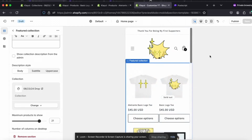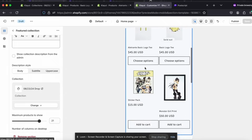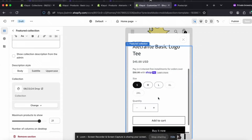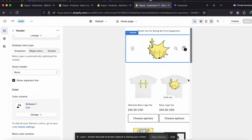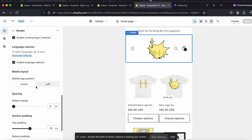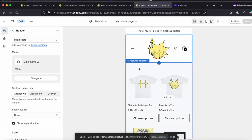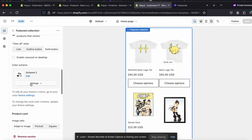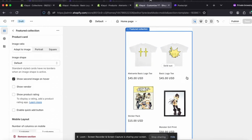One thing I like about the Dawn theme, I'm not sure if it's on a lot of themes. I don't know if you guys can see this. You see, we're on the home page. So when people come to the site, this is going to be the first page that they see right here. And I like that people can choose their options right here, whatever they want, and it goes directly to the cart like that. So I'll show you how it normally looks. Normally this is how it looks.